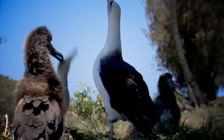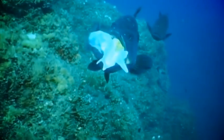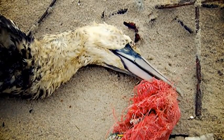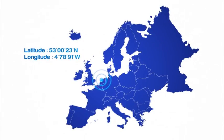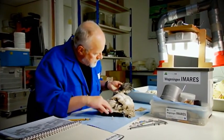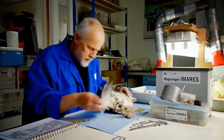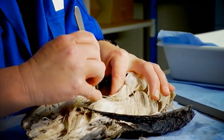Each year, the ingestion of marine litter kills hundreds of thousands of animals. Some species can't tell the difference between rubbish and what they normally eat. The cause of death of this bird is going to be rather obvious when we look at its stomach. Jan von Franeker is a doctor of marine biology at the Amaris Institute. For the last few years, he has been doing research on fulmars. Examining the stomachs of these marine birds shows how widespread waste has become in the sea.